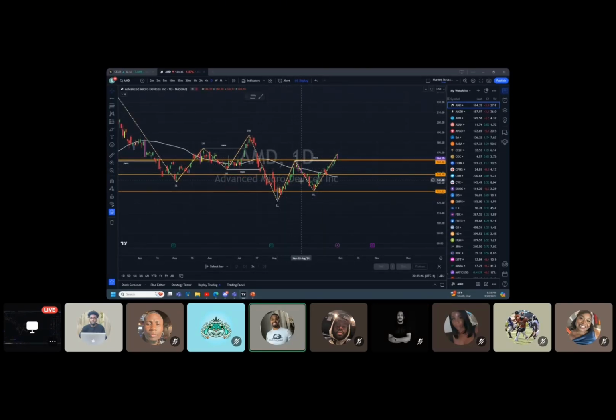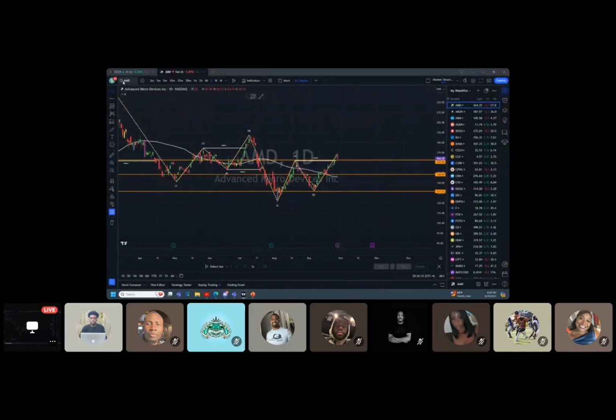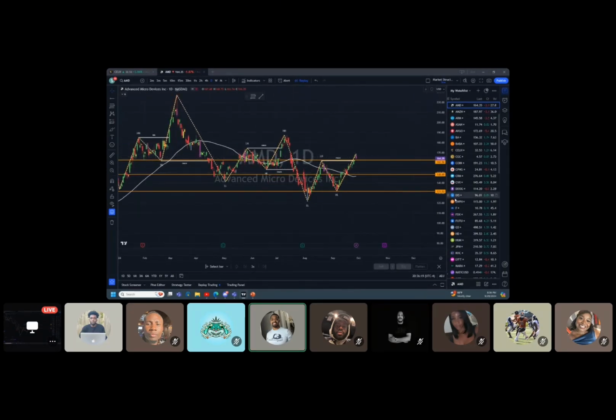But yes, this was a double bottom. Price could start pulling back to go higher. On that pullback, I want to see a reversal pattern, which is one of these. And if we was in the downtrend, I want to see one of these: double top, head and shoulders, or rising wedge. Any other questions?